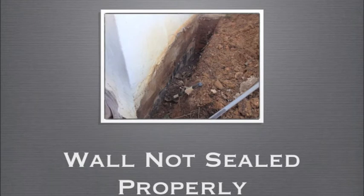This is another example. We dug out a little bit, got down to the footer, and took out the drain tile, and you can see that it was waterproofed improperly, probably during the build. There's no tar, or the tar has worn out over the years, and there's no plastic on the foundation walls.